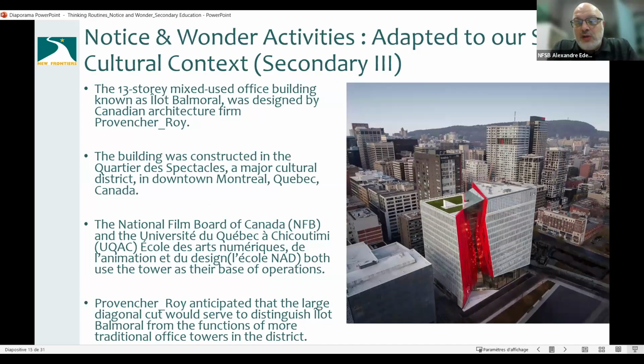Now, as I mentioned, the Notice and Wonder activities from the NCTM are unfortunately designed in the United States of America. So sometimes it's better for us to design our own Notice and Wonder activities, which is what I did over here. I decided to use a very unique piece of architecture here in Montreal, which is l'Îlot Balmoral, a building designed by a Canadian architecture firm. The building can be found here in Montreal at the Quartier des Spectacles, near Place des Arts. It houses right now the National Film Board of Canada, part of l'Université du Québec à Chicoutimi, l'École des arts numériques, de l'animation et du design.